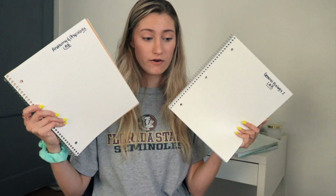So with the labs, I figured that I would get 2 graph notebooks. Keep in mind, I'm only taking the first half of all these courses. I still have to take Bio 2 and A and P2, and I'm taking the first part right now. I thought it would be a good idea to get graph notebooks for labs because you are drawing things, you're making graphs, you know, all that fun stuff. And after I did my bio labs on the first day of school, I realized I'm probably not going to need this, but hopefully they'll get used. We will see what happens.